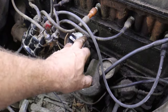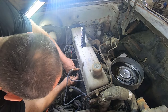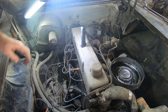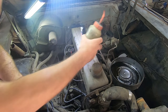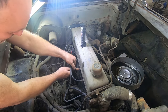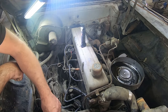All right, next day. I had to wait for the glue to dry on my cap, and anybody who was concerned about my condenser, I did screw it down. Cap, wires, new day, new shot of gas. Coil. We get some sparkleage out of there. This is very strange.